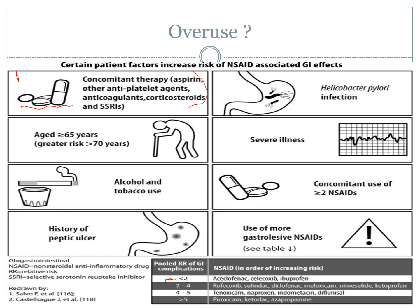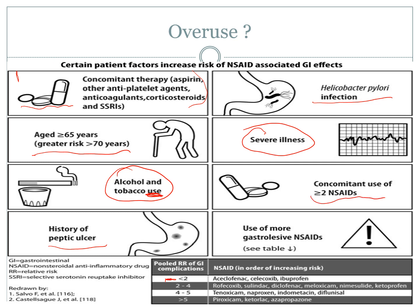If someone has an H. pylori infection, now most people who have a history of peptic ulcers, 90% of them will have Helicobacter pylori, but this is an active infection. Anyone over the age of 65, anyone that has a severe illness, severe enough to actually cause chronic inflammation, is enough to have GI problems. Alcohol and tobacco use, not misuse or anything like that, just using it. If you're using any other NSAID, and if you have a history of peptic ulcers.